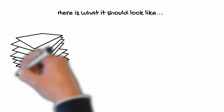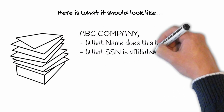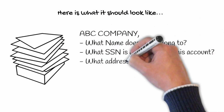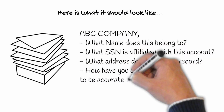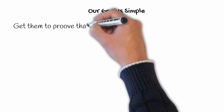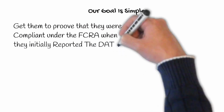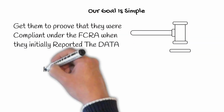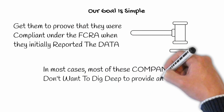Here is what it should look like. ABC Company. What name does this belong to? What SSN is affiliated with this account? What address do you have on record? How have you certified for this to be accurate under the FCRA? Our goal is simple. Get them to prove that they were compliant under the FCRA when they initially reported the data. In most cases, most of these companies don't want to dig deep to provide the answers.